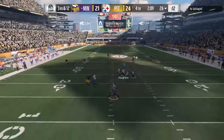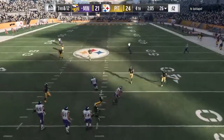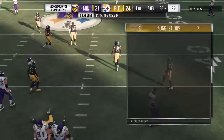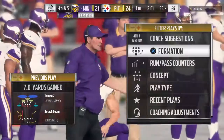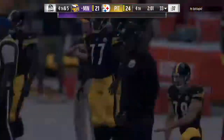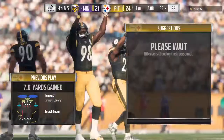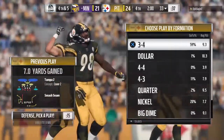Throwing is Keenum on third down. He'll find Thielen working in the middle. They get 7 there, but it brings up 4th. One score down. Here we go. They're going to go for it here on 4th down.